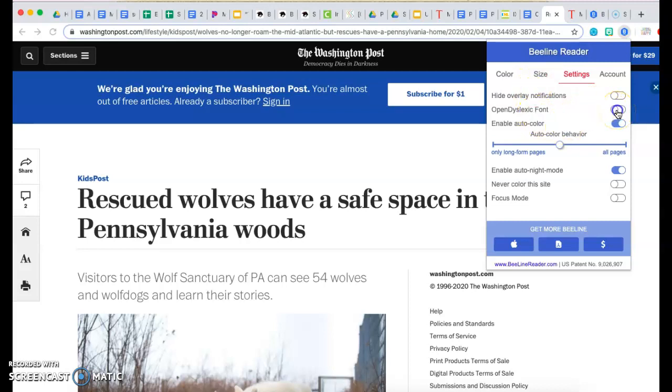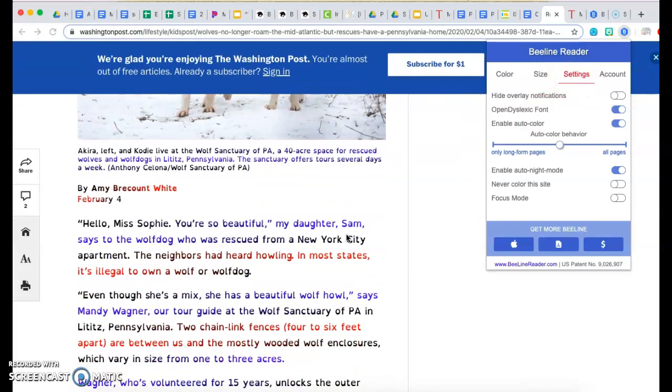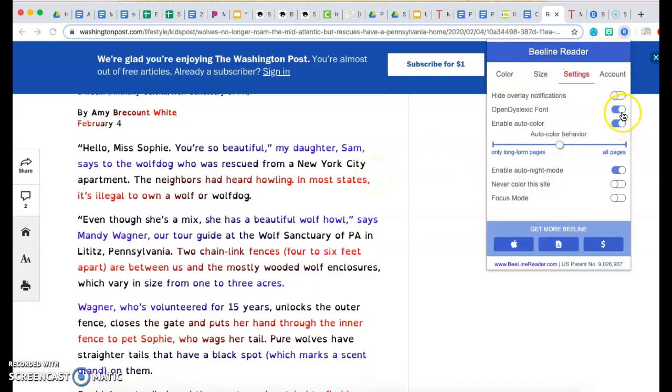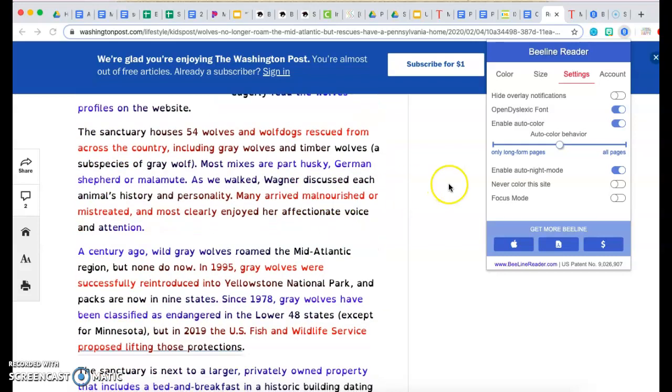There's also this Open Dyslexia font that they can have, and as soon as that happens, it helps spread everything out so their eyes are drawn to the words and don't have to decipher the words as much. There's lots of different things that we can have on. You can focus it, all this kind of stuff. I tend to leave mine on just the color mode unless I have a student with dyslexia looking at my computer, and then I'll pop it on for theirs.